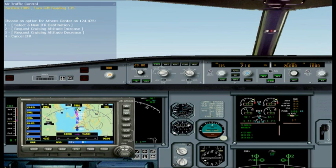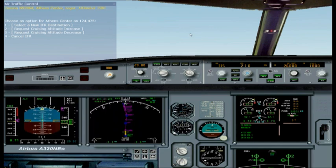Athens Center, Cessna, November 92864 with you. Pacifica 1989, left heading 135. Cessna November 92864, Athens Center, roger, altimeter 2981. Turn left heading 135, Pacifica 1989.